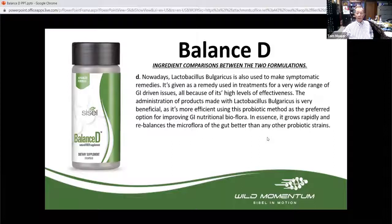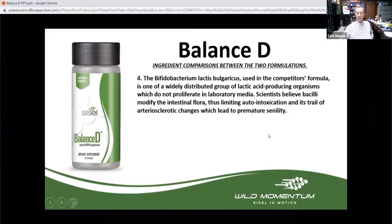So we make a lot of different claims with this, but I don't know how technical you want to be. I don't think you should. You should talk about the prebiotic, the probiotic, and what it does. But I'm giving you a lot of support information so you can be more expert in it. When you are developing and improving the gastrointestinal nutrition for the microflora, it grows and rebalances the gut, and this one does it better than anything else.